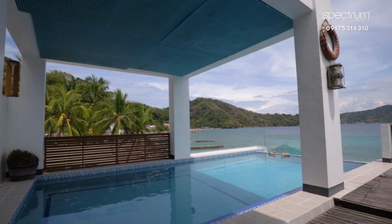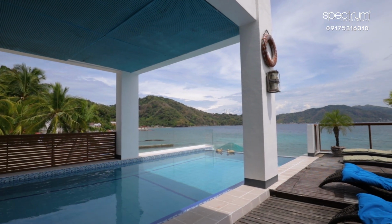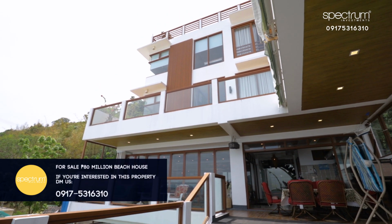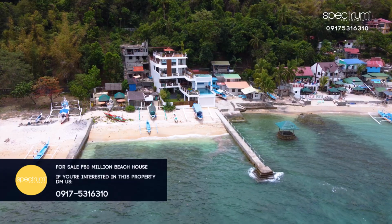And this is the saltwater infinity pool. It's not easy to find a beach property that's ready for use, beautifully made, has complete amenities. I think this is a gem of a find.